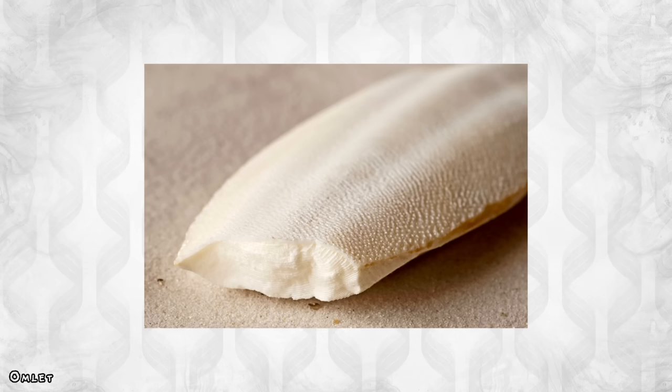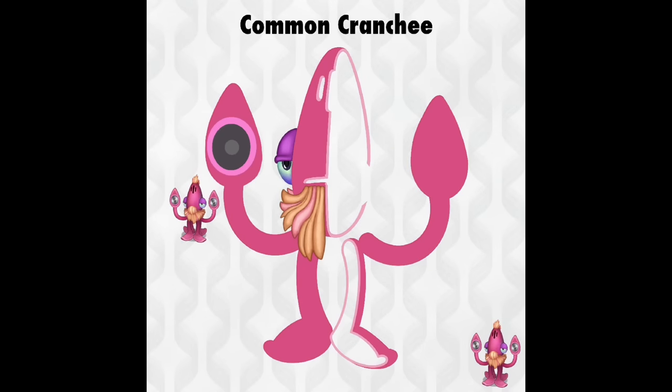Actually, many species of cephalopods possess a hard, bone-like structure called the gladius, or the pen, primarily composed of chitin. It runs up under the skin near the dorsal side of the squid and provides protection and support. Some species, like the cuttlefish, have an actual fully fledged calcium bone called the cuttle bone that acts like a protective inner shell.